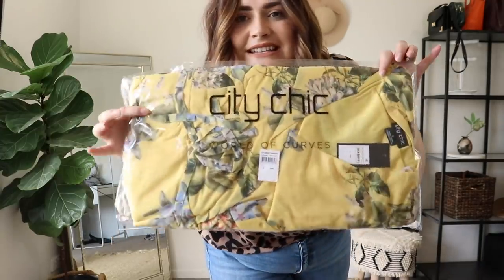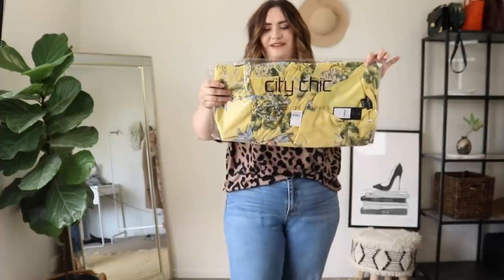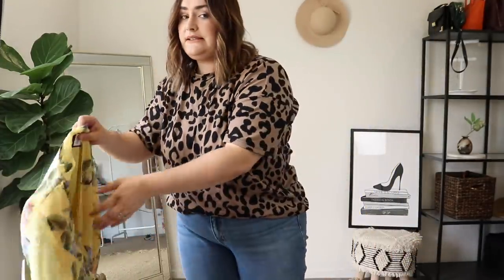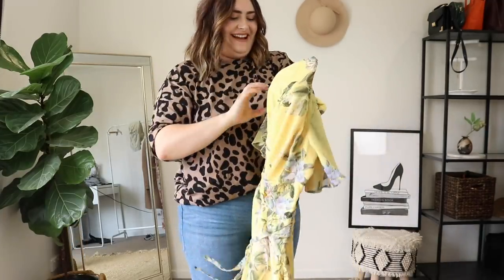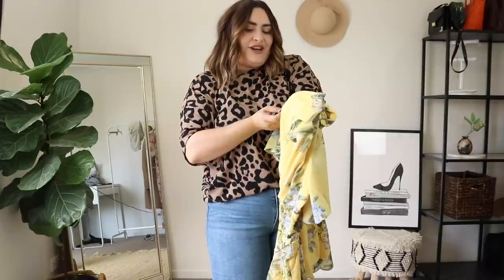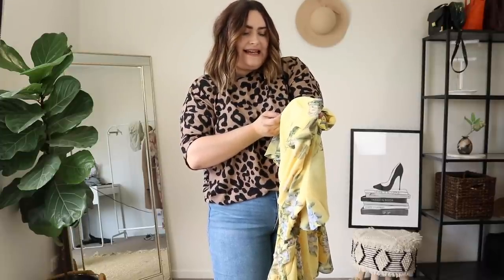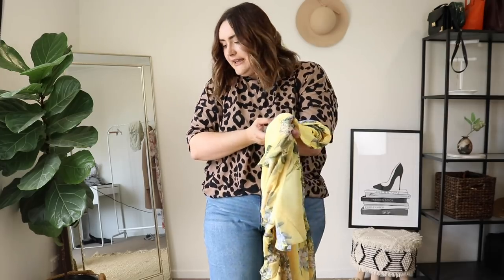Oh my goodness. Take a look at that print. Oh my gosh. So from memory, this is a top. I'm looking at myself in the viewfinder. This is the Sweet Garden top. I have it in the size 16, so the size small at City Chic. Wow, you guys, this is stunning.